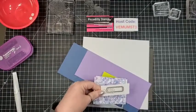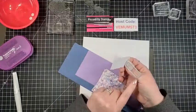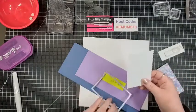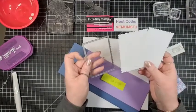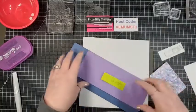So let's pull this out. We will be doing a little die cutting here. This is also a die in that set, and it's got a stitched edge. Since I was talking about the So Sentimental and the stitched rectangles, you're going to need 2 of these for this project. And they're just in the basic white. So I'm going to give you that to put back in there.